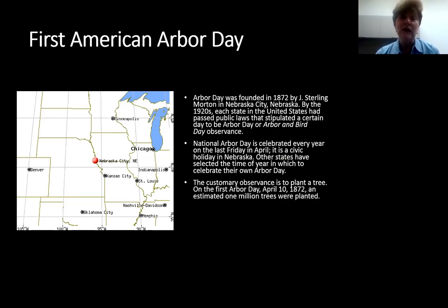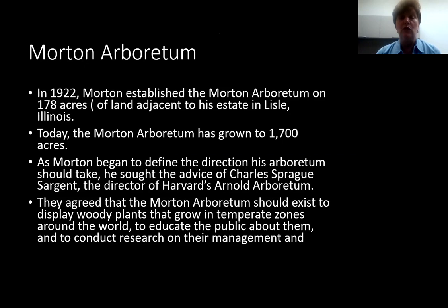Now, you may recognize the name Morton, and J. Sterling Morton is the father of Joy Morton. And Joy is the gentleman who founded the Morton Arboretum right here in Lisle, Illinois. And that was in 1922. It was originally 178 acres adjacent to his estate out there, but it's actually grown to 1,700 acres. It is absolutely wonderful. And it was decided to be an institution that would grow native trees and then test them to see how they would stand up to all of our different variable environmental conditions here.